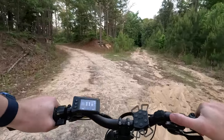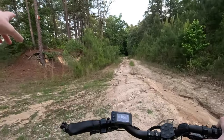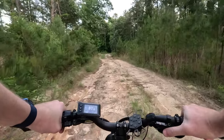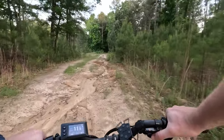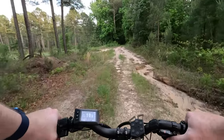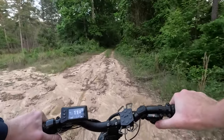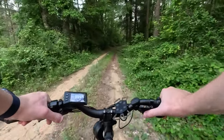I think I go to the right here, because that says posted no trespassing up there. Yep. Sure does. Definitely says posted no trespassing, so keep going down here. Yeah, I rode this way on the bike. I got off the trail accidentally. Ooh, that's soft. It's all the right creakles.